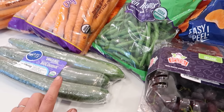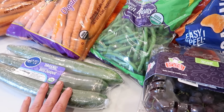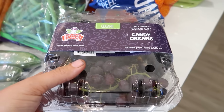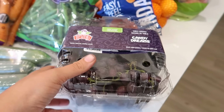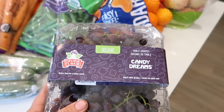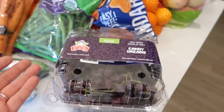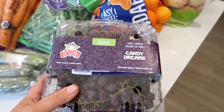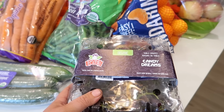I think it was $7 for 3, which I almost didn't even buy them because I thought that's not a deal, but it is a little cheaper than the grocery store. I was really excited to see that they had organic grapes. I know that I don't buy everything organic because I just can't at this stage in life, but one thing we don't buy non-organic usually is grapes, and there's almost never organic grapes at our grocery store. So this was exciting. I think they were about $2.30 a pound, which really isn't bad where I live for organic grapes.